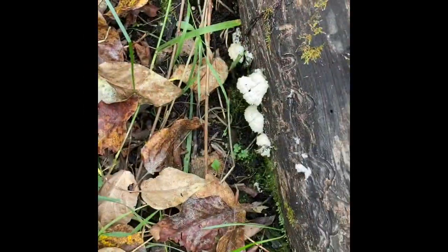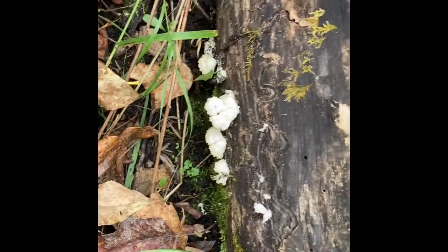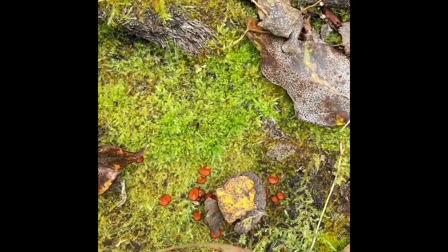On this tree, along with the moss, we can see that there's another decomposer, which is fungus or mushroom. And some lichen growing there.